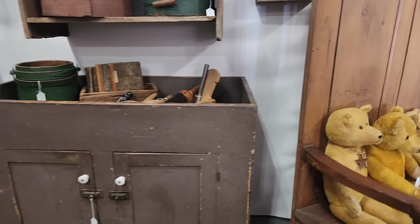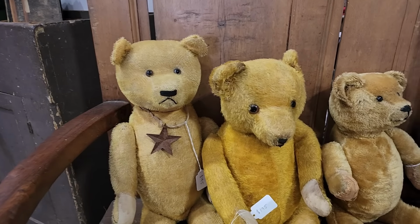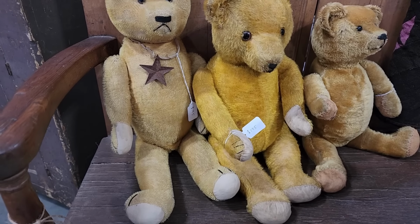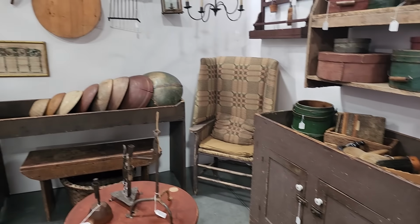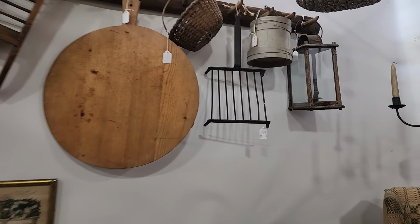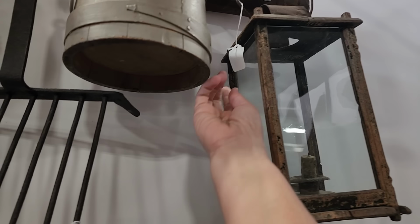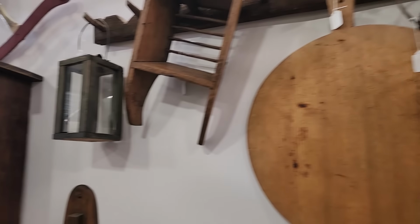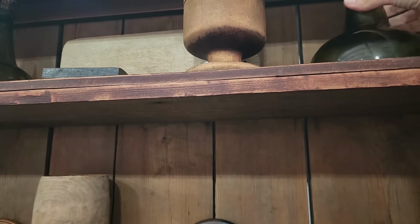And I have to focus in on these beautiful teddy bears because I know so many of our viewers just absolutely adore them. Look at how cute, how well loved. I'm sure straw-filled and mohair. Love the lantern, the what do you call it? The barn light here in the corner. Really pretty one. $260. He's got very nice prices, very good, worthwhile, reasonable prices, I'm trying to say.